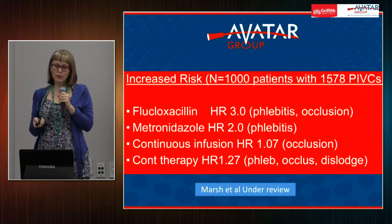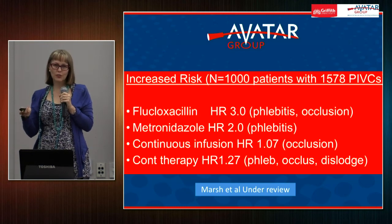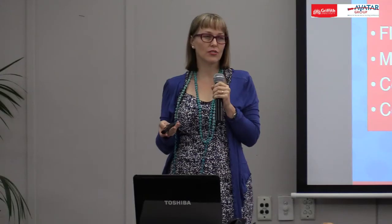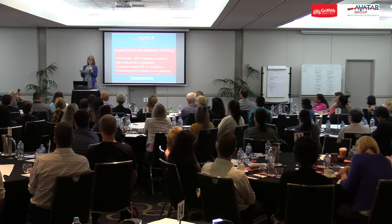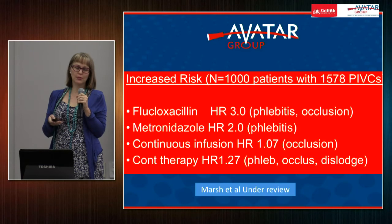Same with Flagyl, that doubled the rate of catheter failure from phlebitis. So again, we get those in those nice little bags and we run them over an hour, but it suggests to me that either they're not suitable for PIV or we need to do better at our dilution and delivery of those. Continuous infusions also significantly increase the risk of failure, and that fits in with this whole message that seems to be coming through of the more you squirt things under pressure at an internal vein wall, the more unhappy it gets. And similarly with continuous therapy, which is more use every day for different medications.